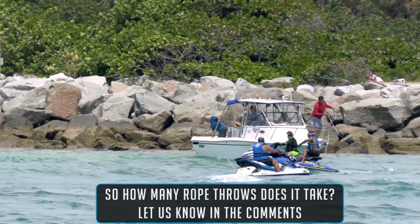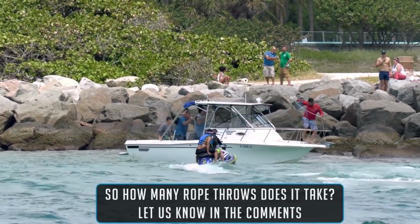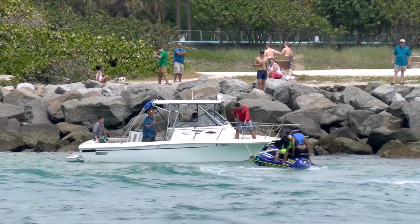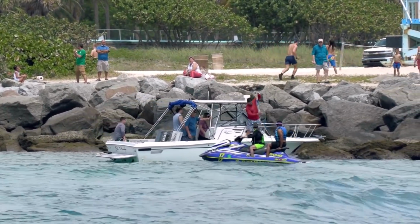Here we're going to see they keep rolling, but it looks like they're going to wind up back on the rocks again as Haulover continues to push them, and we continue to struggle to get a line to one of the other vessels. This is going to be a tough one though anyway. Even if they get this line to one of the jet skis, look at this current. It's pulling so hard going out the mouth of the inlet. Really all they're going to do is get this vessel off the rocks.